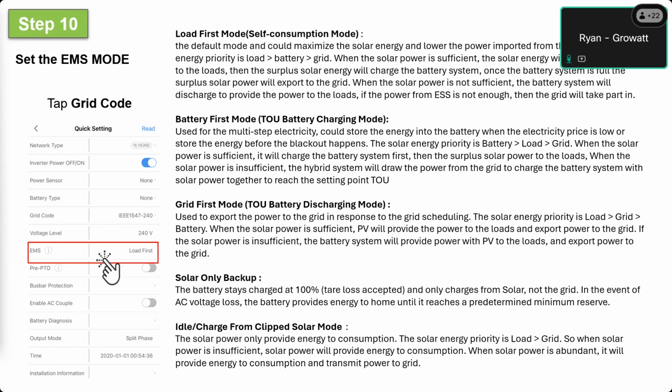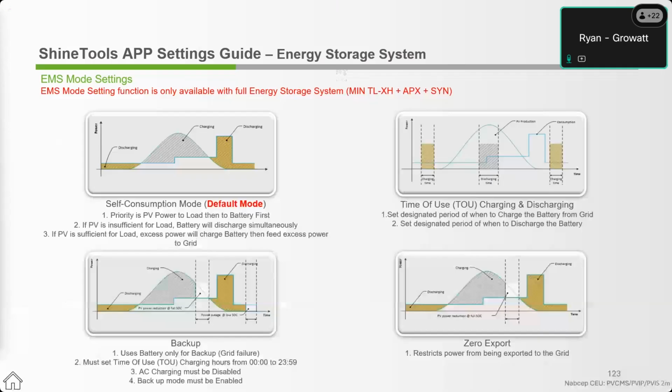Solar only backup, basically the system will just stay on standby, only for having backup in the event of a grid loss. And then finally, it's idle and clip from charged solar. Basically, the goal on this is really to just take surplus solar if you're trying to stack the PV on that inverter. It just allows you to take that surplus and always have available bandwidth. And then it can self-discharge as needed when power from the grid is not available.